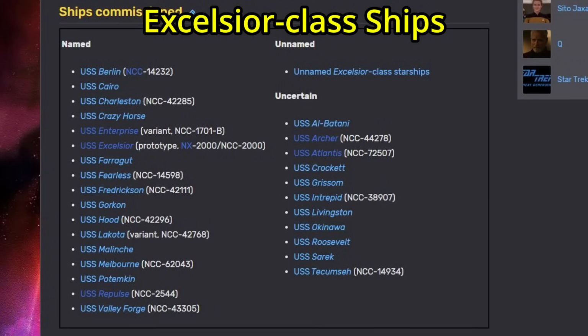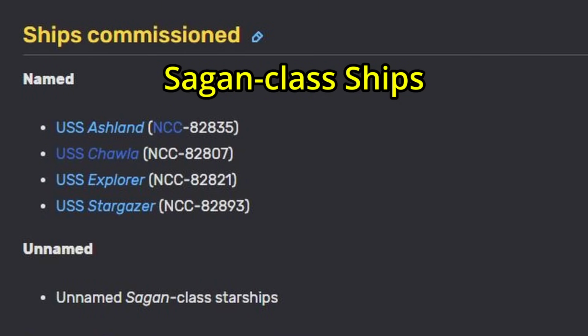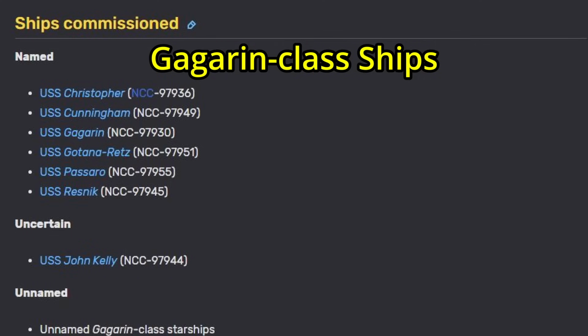The Melbourne, the Valley Forge, the Lakota, these are all older Excelsior-class ships from the Next Generation and DS9 that had registry numbers that were higher than the Excelsior IIs. I have no explanation for this. It makes no sense to me, especially when you look at some of the other ships featured in Star Trek Picard. All the Sagan-class ships have numbers that start with 828, and then there's the Star Trek Online ships that were brought into Picard, like the Gagarin and Reliant-class ships, both of which have 5-digit numbers that start with 9.